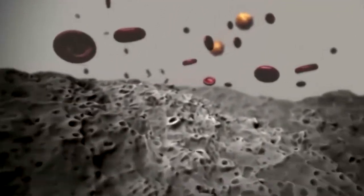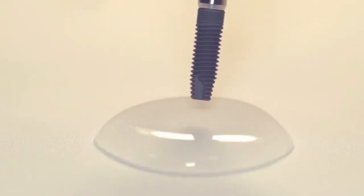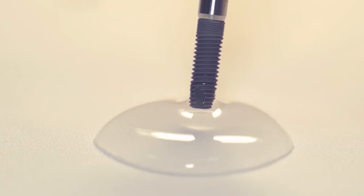But the main thing is that it forms micropores, which are needed for bone ingrowth. A huge amount of pores, their depth and their interlacing increase the surface area extremely. Also, after anodizing, the implant has wetting ability. It pulls in liquid.